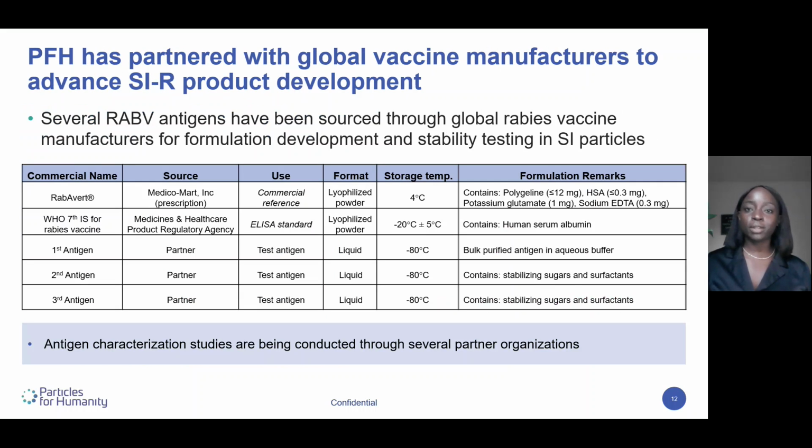Building up on these preliminary observations, we've partnered with global manufacturers to source rabies vaccine for continued product development. We've also obtained commercial materials such as the reference vaccine and the 7th International Standard for Rabies Vaccine, which we use to validate our protocols. Meanwhile, we established relationships with contract research organizations through whom we conduct our antigen characterization studies that I will highlight in the upcoming slides.